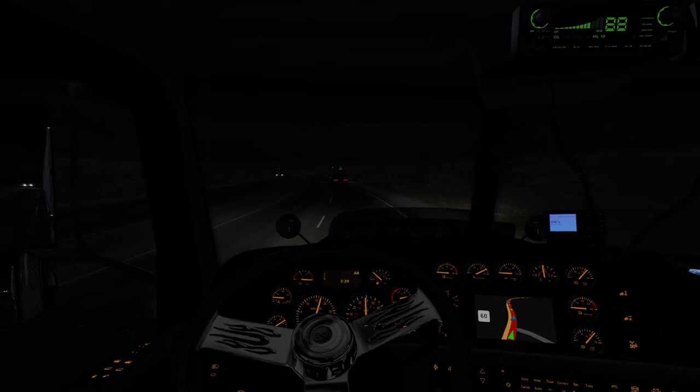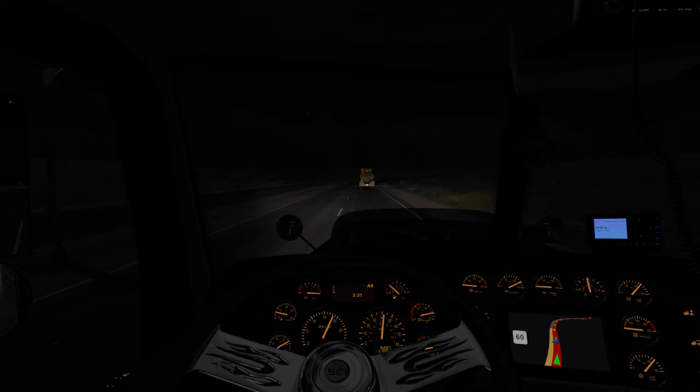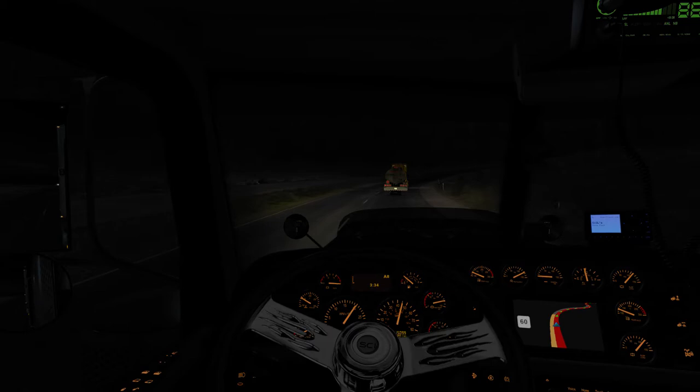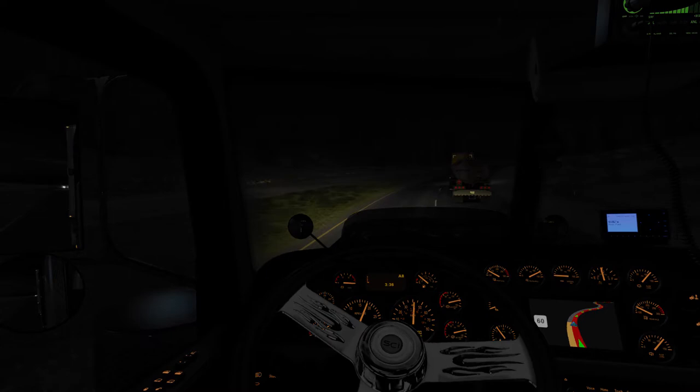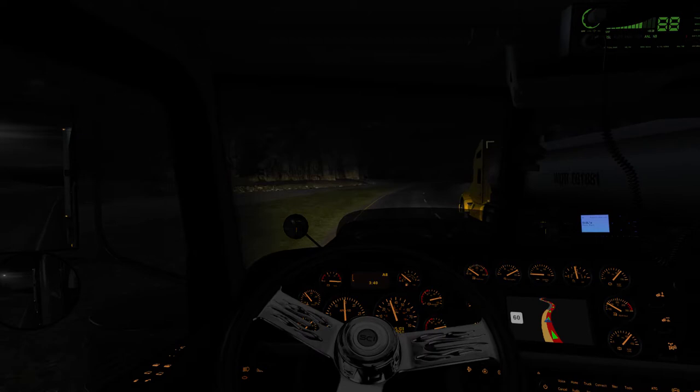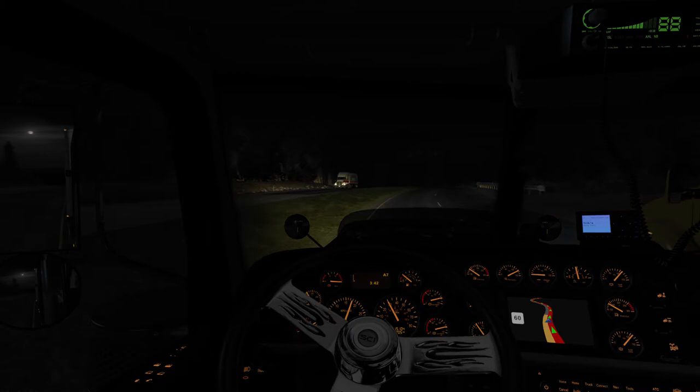I'm going to turn on my high beams here just because the headlights are kind of dim in this game at times. About the time we get to Sylva, North Carolina, the sun should be coming up. And you'll get to see how good this map really is with the mountain scenery here. Mantrid does a great job with this map mod. Every time the game gets updated, he updates his map.